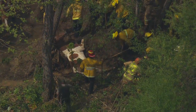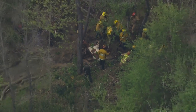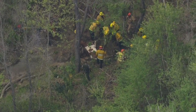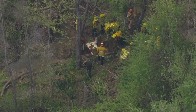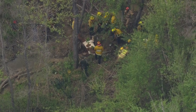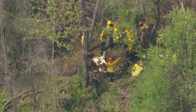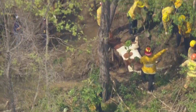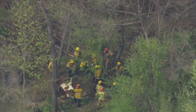Now you can see these guys out there, they're moving that dirt around the best they can. The plan right now is to kind of excavate a lot of that dirt around that horse to see if they possibly can maybe get out on its own once they get it a little bit more free. But their big plan is to bring in what they're calling a high point system, which is basically a pulley system to get that horse out of there. At first, I thought they were going to use this tree that we're looking at right there, but I believe these firefighters are actually going to use a tree a little bit farther away.